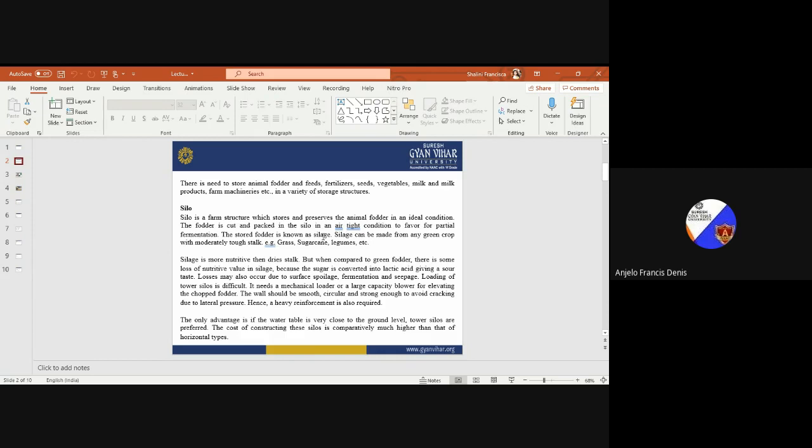So silage is more nutritive than dry stalks, but when compared to green fodder, there is some loss of nutritive value in silage too, because the sugar is converted into lactic acid, giving a sour taste. Losses may also occur due to surface spoilage, fermentation, as well as seepage. Loading of tower silos is difficult.